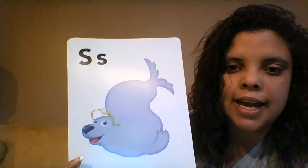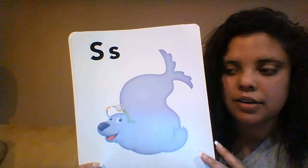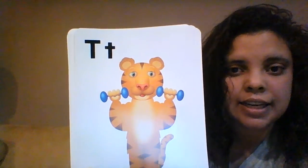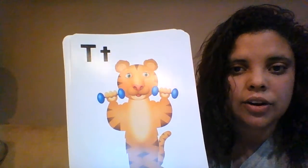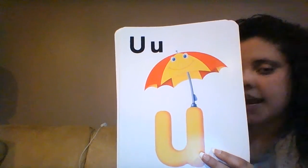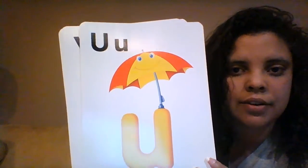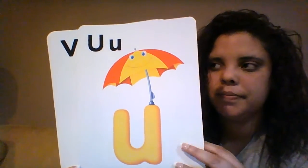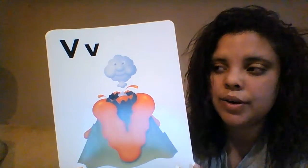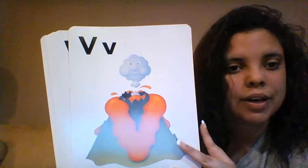Next is the letter S, and S makes the sss sound, like for seal or snake or slither. And our next letter is the letter T, and it makes the t sound for tiger or touch or tickle. And next is the letter U for umbrella, and U makes the uh sound for up or unicorn. Next is the letter V for volcano, and V makes the v sound for vulture or for vroom, like what a car does when it zooms off.